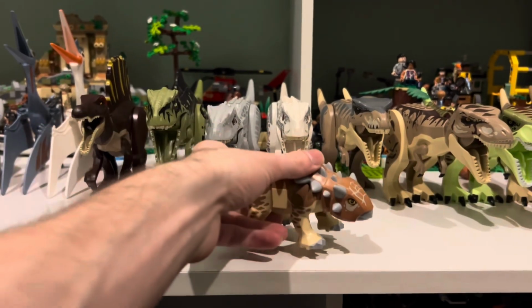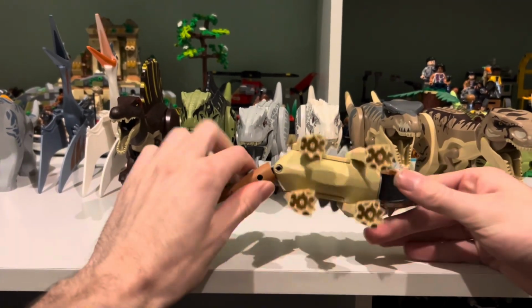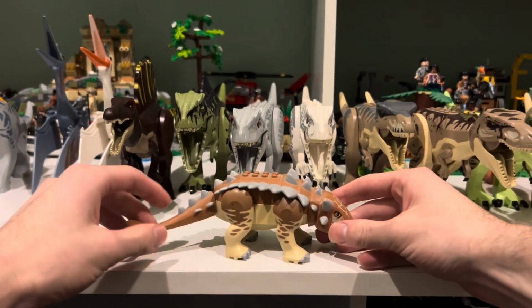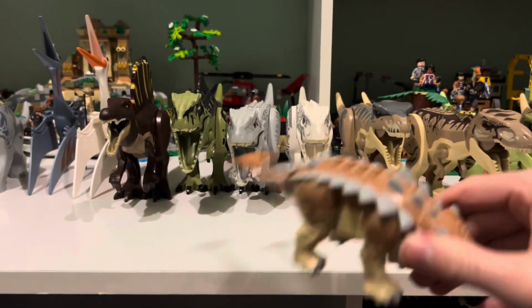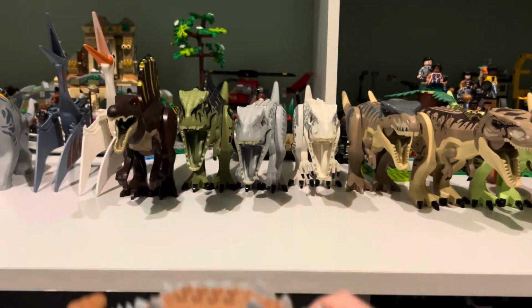But then we have Ankylosaurus. I do quite like it. It is very cute. I don't like underneath that the head is hollow. You can quite clearly see that. But of course, you are most likely going to play with it like this. It would be better if you could disconnect the head, but it's still a really fun mold, especially considering you can whack that tail around just like the brick-built Bumpy Ankylosaurus.